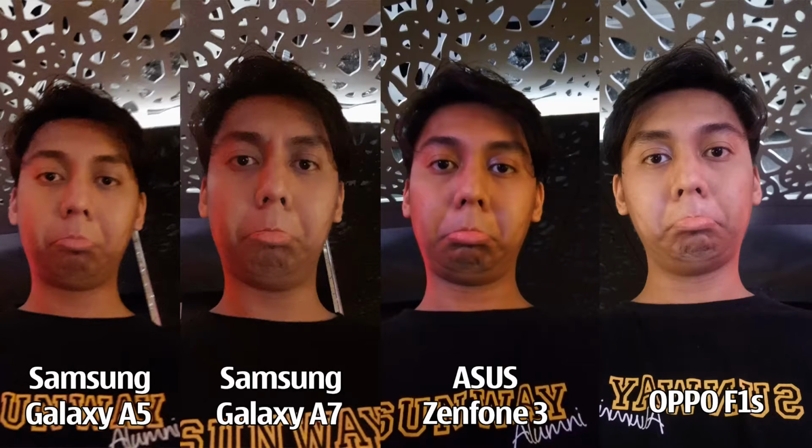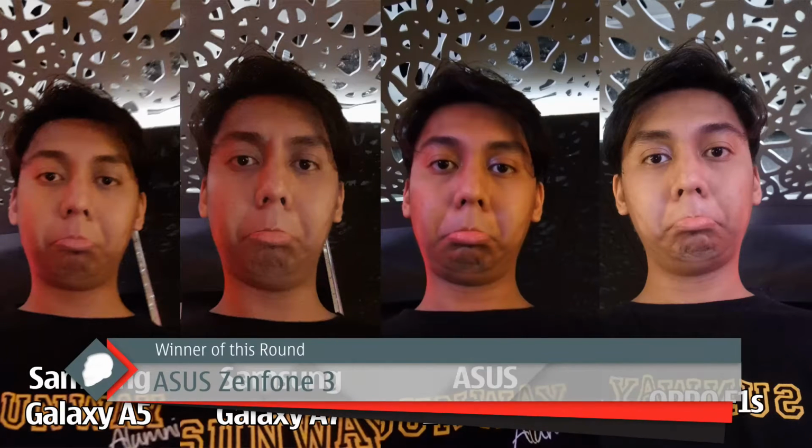Even with the front camera, the ASUS Zenfone 3 manages to capture images very well and very accurately. The OPPO F1s, while still pretty good, produces a picture that's wider than it's supposed to be. Winner of this round, the ASUS Zenfone 3.